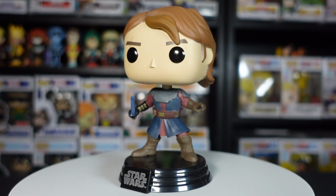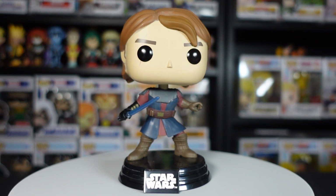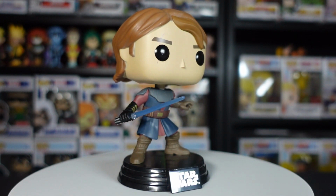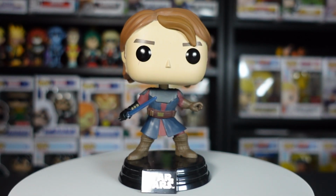Just some of the best stuff that they've made in Star Wars storyline wise. So I would say try not to be put off by the animation because they are very, very cool. And this figure is very, very cool. Like I said, very happy to get it finally into the collection.